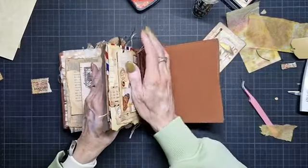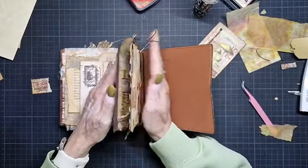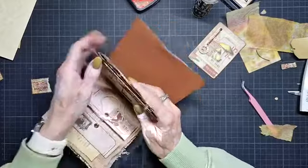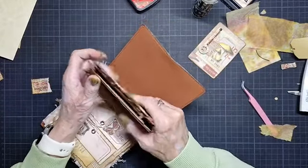Where can you get those Avery Elf sleeves? I buy them here in the Netherlands at Doeding. It's a hobby shop here in the Netherlands.